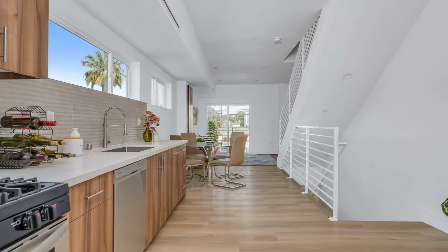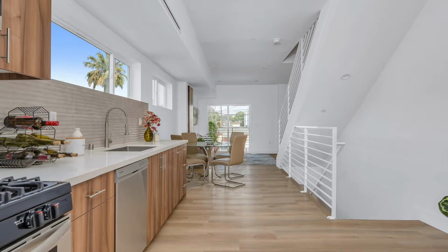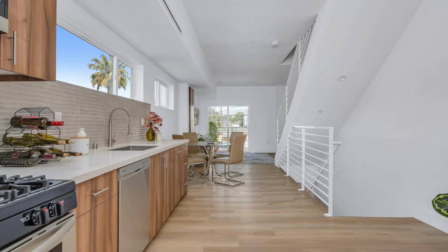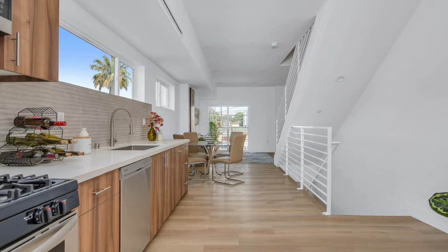Okay, so now I'm gonna talk a little bit about the finishes on the interior, why we made those choices, and this is a rental, so they have to hold up. We used vinyl flooring, very durable for pets, for families, kids, easy to clean, waterproof. There's a lot of benefits to using vinyl flooring. It's a little more pricey than laminate flooring, but it holds up a lot better.